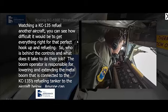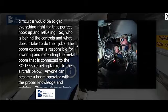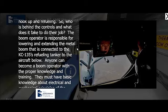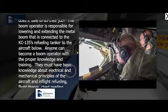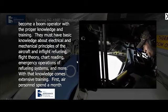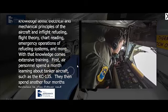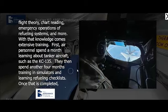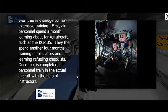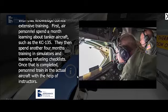Technical specifications and performance. The KC-135E Stratotanker is known for its robust performance and reliable aerial refueling capabilities. Here are some key technical specifications and performance details. Engine: the KC-135E is powered by four Pratt & Whitney TF-33PW102 turbofan engines. Thrust: each TF-33 engine produces approximately 16,050 pounds of thrust. Speed: the aircraft has a maximum speed of 580 miles per hour, 933 kilometers per hour.